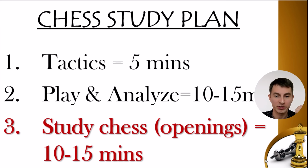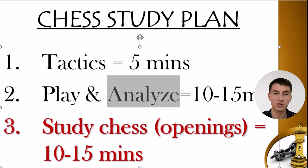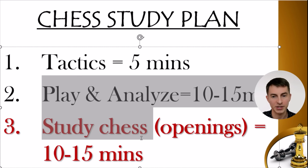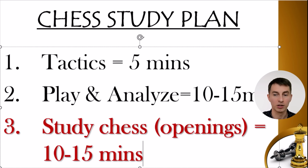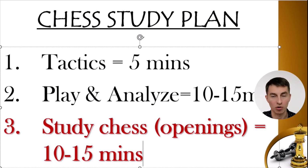Moreover, without studying, sometimes it's even difficult for you to analyze games with a computer, because even if the computer tells you what move was right or that your move was wrong, sometimes it's hard to understand the rules behind those things, right? So these two items actually complement each other pretty well. Learning chess allows you to also analyze your games better and draw more meaningful conclusions out of that analysis. So these two are the main parts of your training that actually make you a stronger player.